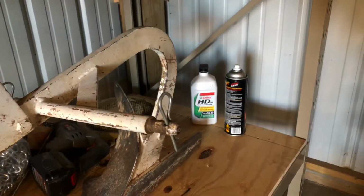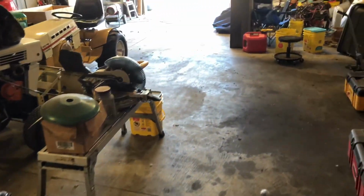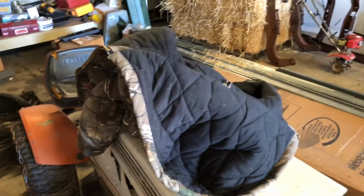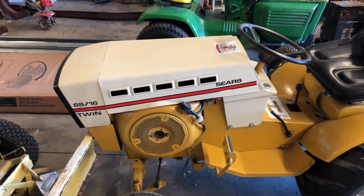I took my moldboard plow off and I have it sitting right here. So I'm hoping I can take that thing to Pennsylvania plow day. I don't think the SS12 will start. I don't know if it's got a good enough battery. It's also got my coat sitting on it too, so I'm not even going to try. The SS16 doesn't even have a battery in it.